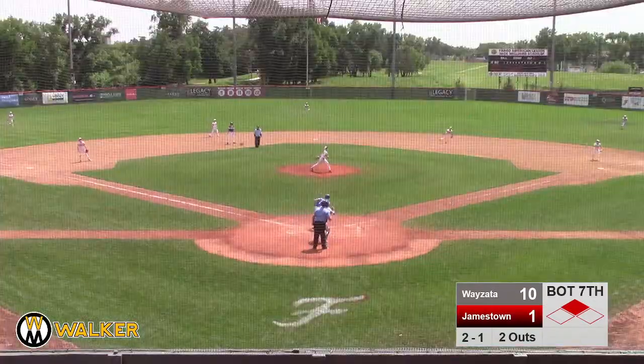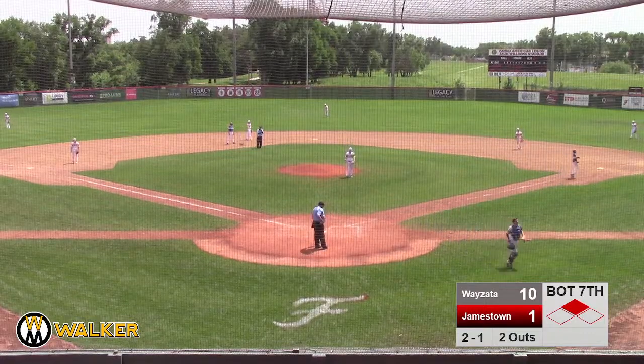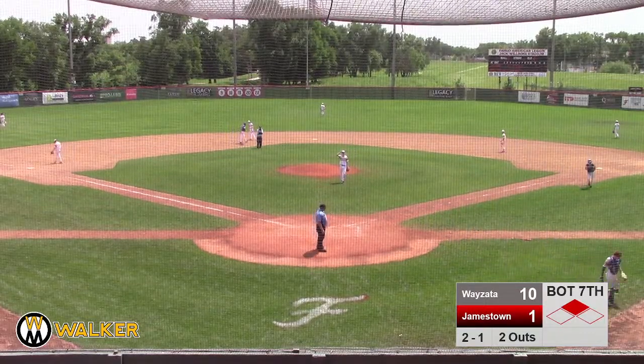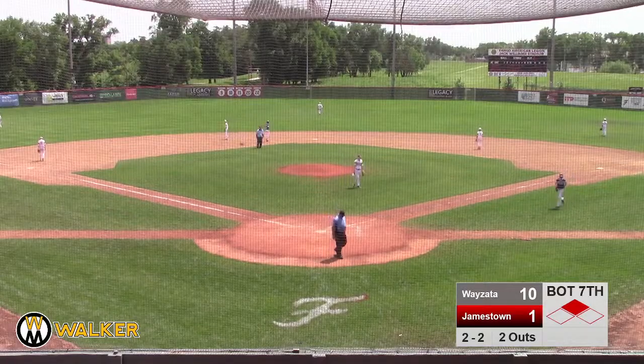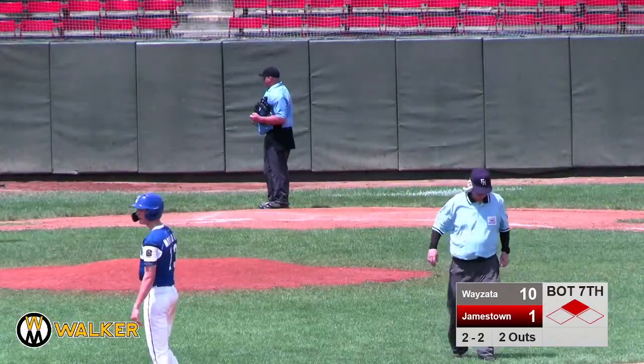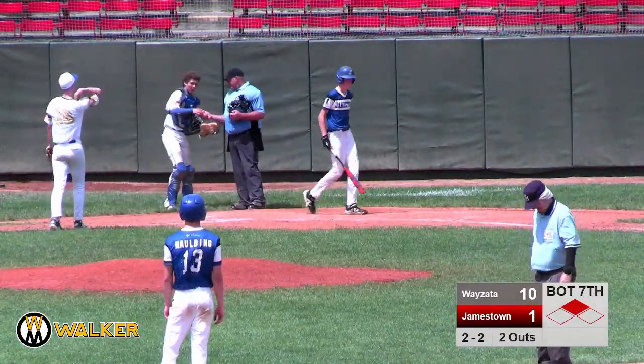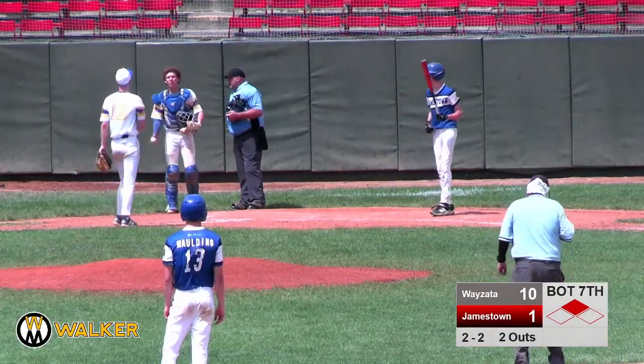As the pitch is popped up in foul territory. It's gonna be tough with the catcher running on it, and yeah, it stays in play, but pretty far away from the first baseman and catcher. Catcher looks like he lost it there for a little bit. As Jamestown is down to their last strike. All 2s on the scoreboard.